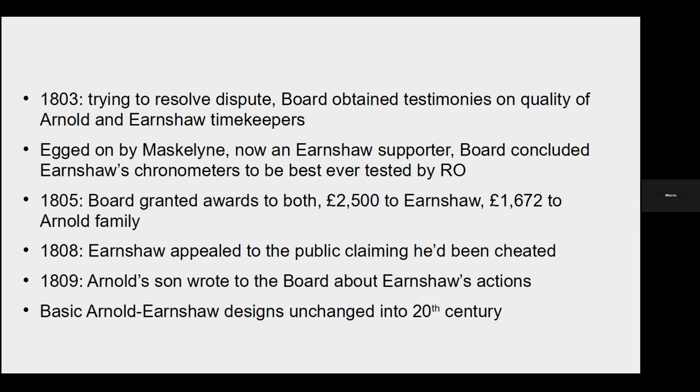Eventually, they granted awards to both, £2,500 to Earnshaw and £1,672 to the Arnold family, because this is now a posthumous award. End of the story? No. Earnshaw then wrote pamphlets appealing to the public, claiming he'd been cheated. Arnold's son wrote to the board about Earnshaw's actions. And it took 20 more years before Earnshaw died, and this basically disappeared.